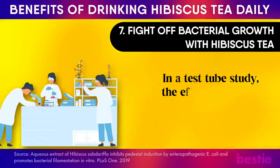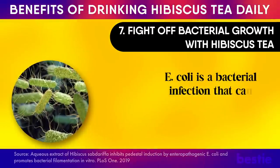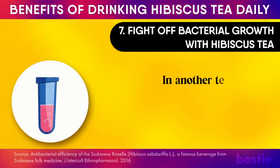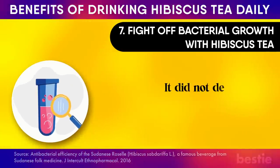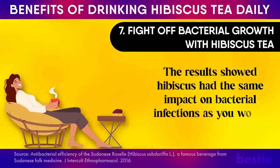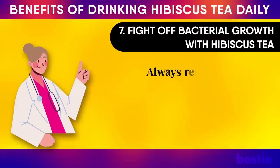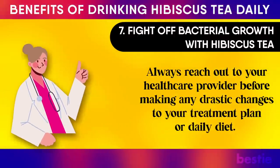In a test tube study, the effect of hibiscus extract on E. coli was studied. E. coli is a bacterial infection that can cause diarrhea, cramping, and gas. The results showed that hibiscus stopped the activity of E. coli. In another test tube study, hibiscus extract was pitted against 8 different types of bacteria. It did not deter the hibiscus, though. The results showed hibiscus had the same impact on bacterial infections as you would get with medication. But this doesn't mean you stop consulting your doctor when you face bacterial infections. Always reach out to your healthcare provider before making any drastic changes to your treatment plan or daily diet.